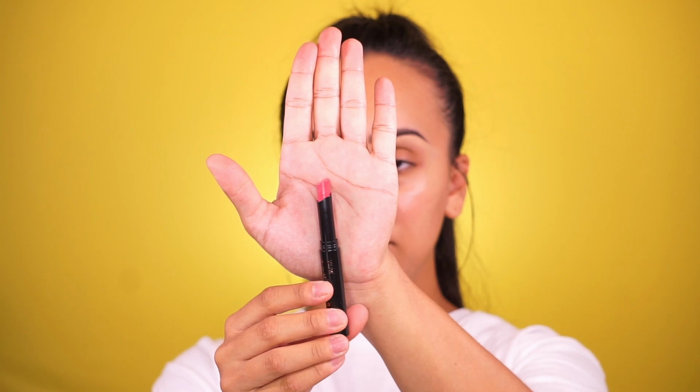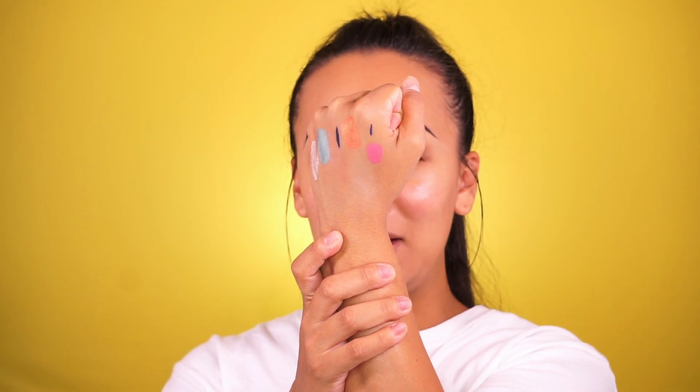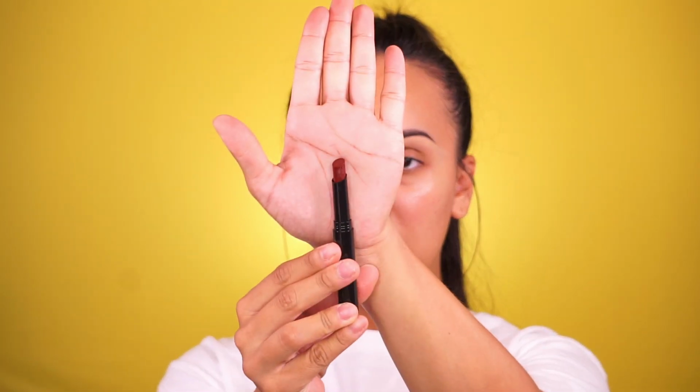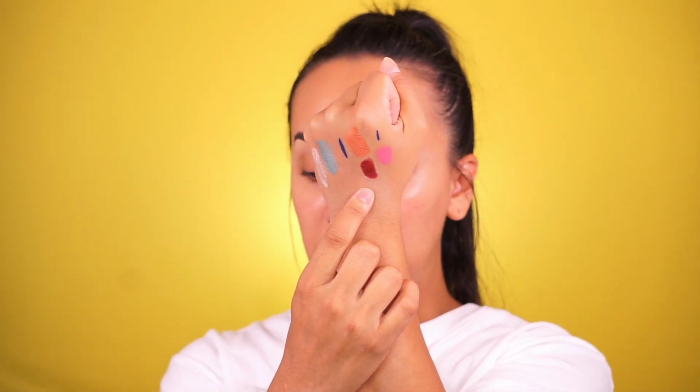Then they sent me 2 lipsticks. One of them is in the shade Pink Sand. It's a very creamy lipstick. Smells good. Oh, it smells like gum. Very sweet gum. So that's that shade right there. They also sent me another lipstick in the shade Glamazon, maroon color. So that's Glamazon. Then the last thing that they sent me was a nail polish.